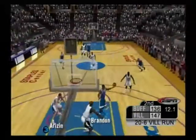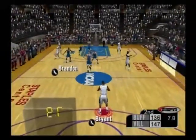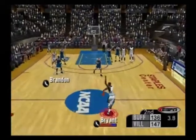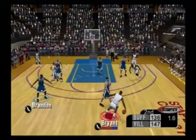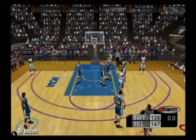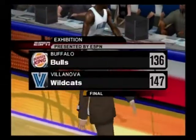Number 45 inbounds the ball. Great hands. That pass is intercepted. If you're going to get back into this ballgame late in the second period, that's the kind of play you need to make. Get a run started with your defense. Bryant can't get the buzzer beater to drop. That's the end of the game.